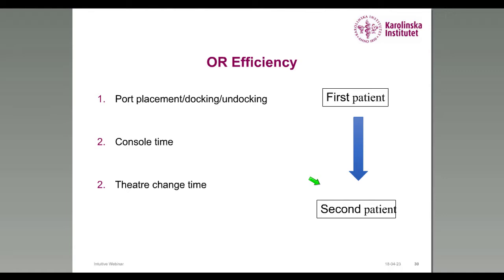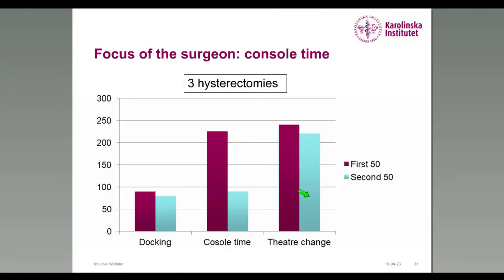So again, surgeons, if we look at efficiency, we have several steps. We have port placement, docking, and then later on the undocking. We have console time, and then we have the change time or turnover time. So this is the time we spend from the first patient to the second patient. The surgeons tend to focus on console time.